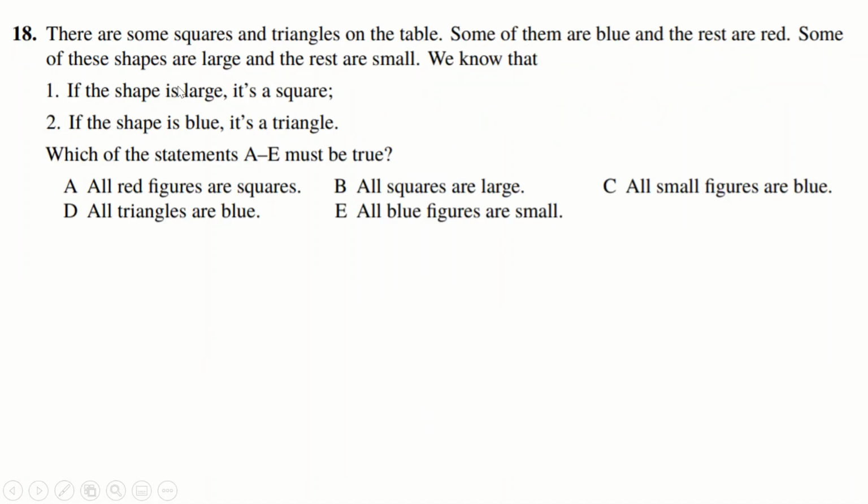Question number 18. So, okay, this is just a quick logic check. If the shape is large, it's a square, is one rule that you have for these pictures here. What that means is there are no large triangles, because if the shape is large, it is a square. So there are no large triangles is the kind of thing you can read from that. If the shape is blue, it's a triangle. So what that means is that there are no blue squares. If the shape is blue, it must be a triangle. So no blue squares.